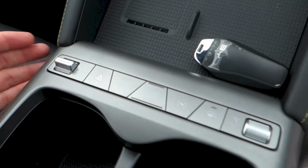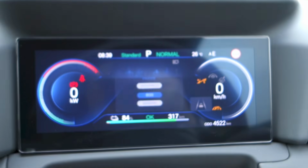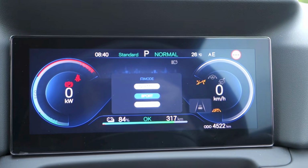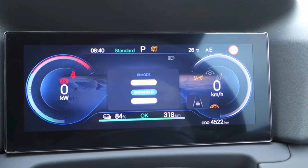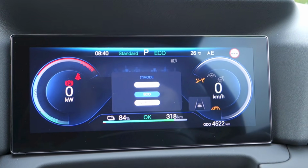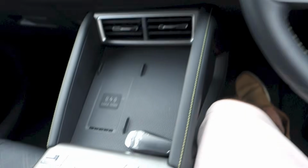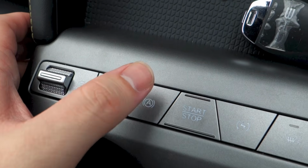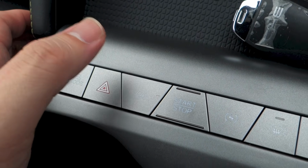And right here, you have your drive mode selector. You can go between eco, normal, sport, your snow mode, you have the hazard light switch as shown earlier. This button activates the auto hold feature for the electronic parking brake.